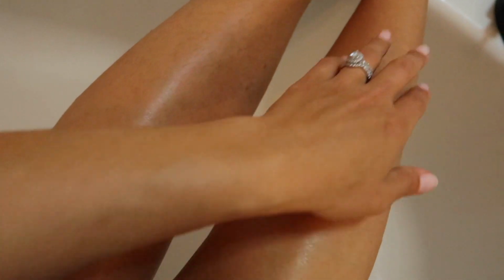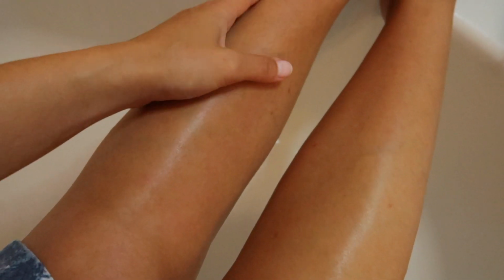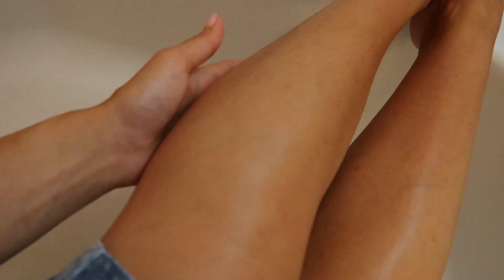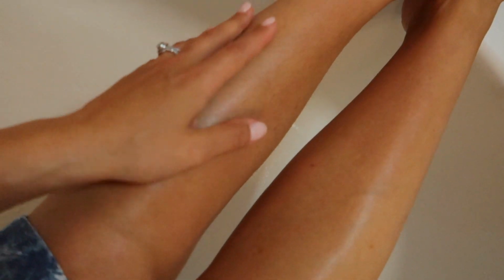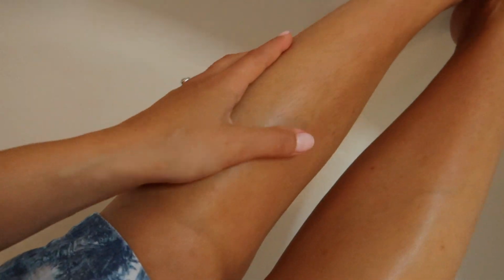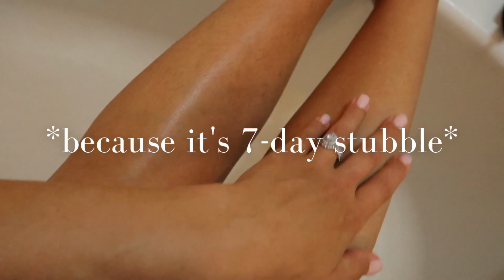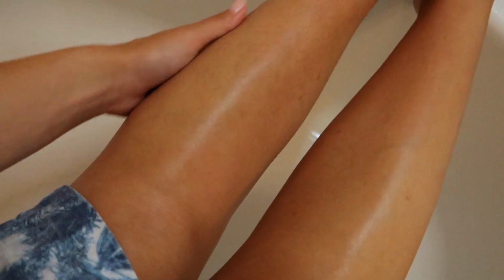So side by side, when you look at this, you notice that this is shinier, it's smoother, it feels a lot better. This one looks duller. It actually makes my leg look darker because those leg hairs are really dulling the tone of my skin, and it feels, I mean, it's not like second day stubble kind of feel, but it's just not smooth. And this is nice and soft, and I just much prefer, obviously, a smooth leg.